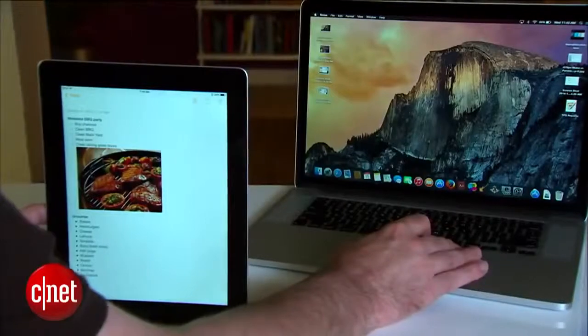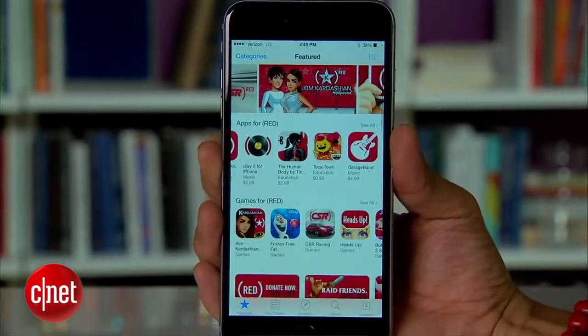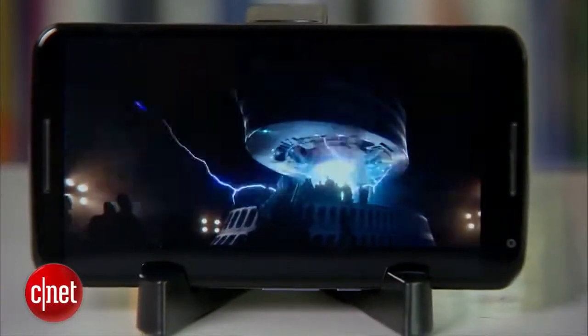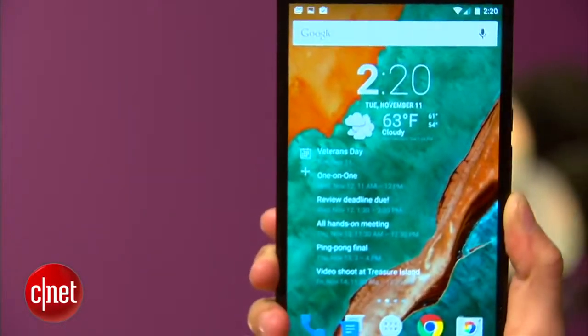Apple's Handoff is useful if you're in the ecosystem, and we won't forget about the robust app ecosystem the Big A has built. Now, the Nexus 6 brings the fastest processor out right now with its 2.7 GHz quad-core Snapdragon 805, and there is nothing on top of this pure Android experience to slow it down.